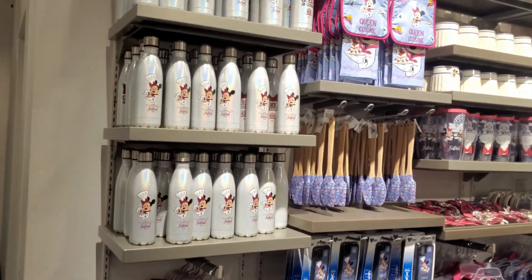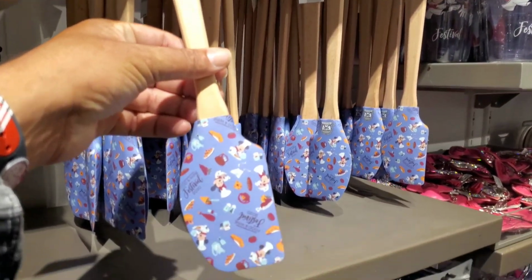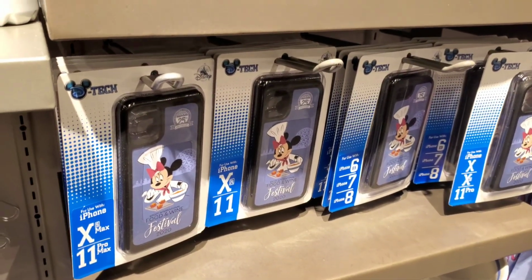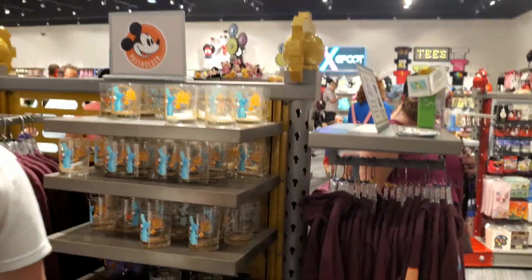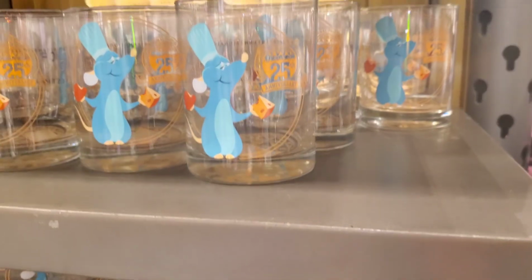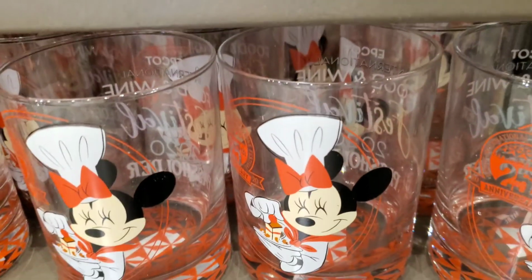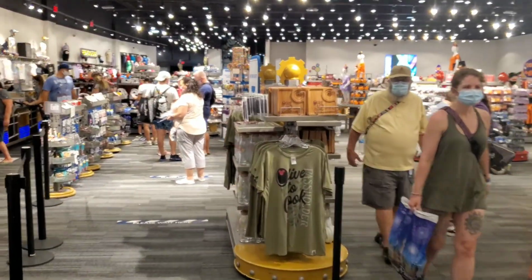They have a couple more things at one stand that we stopped at. They have this silicone spatula. They have, of course, iPhone cases. Pot holder and dish rag. On this side, they have some cool Food and Wine pass holder cups. And you can only get these if you are a pass holder. They will ask you for your AP pass when you go to check out. They have a Remy, they have Mickey Mouse, Minnie Mouse. But what I do not see is the Figment stuff, and that kind of surprises me.